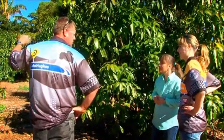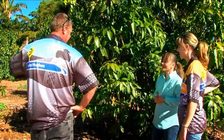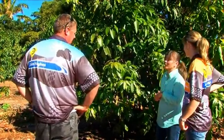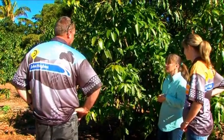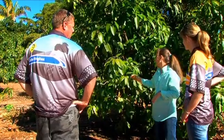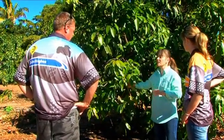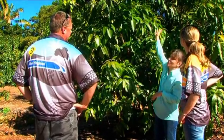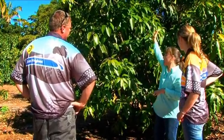Mango is my favourite fruit. Does that one still fruit? Yes, that's still fruiting, but it has a lot smaller fruit. A lot of fruit, but small fruit. So to stop that small fruit, we actually keep our trees pruned every year to about 10 metres high by 10 metres wide. And that's so we can actually pick the fruit that's at the top of the tree using elevated pickers.